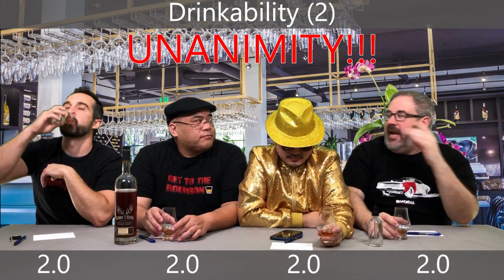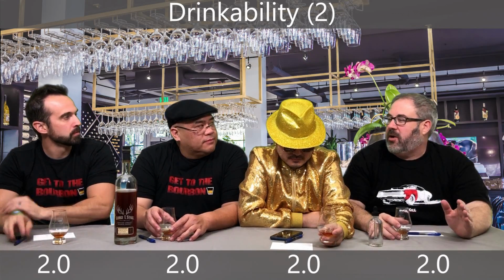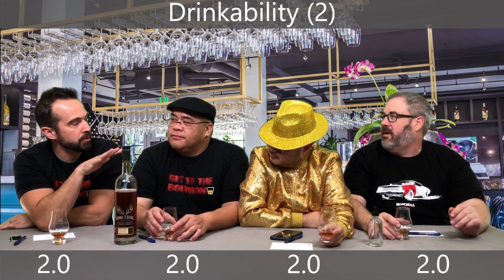The finish is amazing. Amazingly good. And what you said, that sweetness, it's like eating a dessert. Well, it's like a caramel syrup on a dessert. Here's the most impressive thing to me.